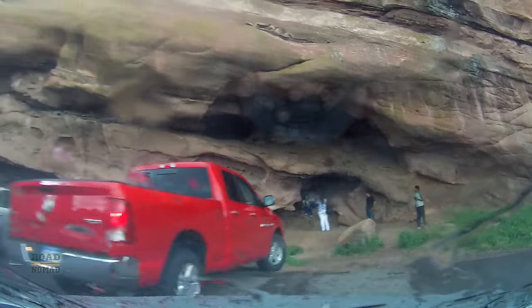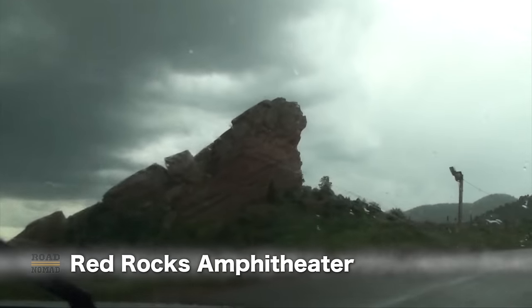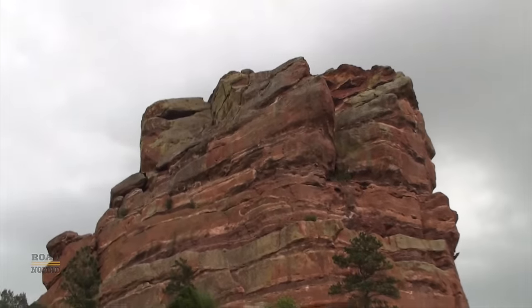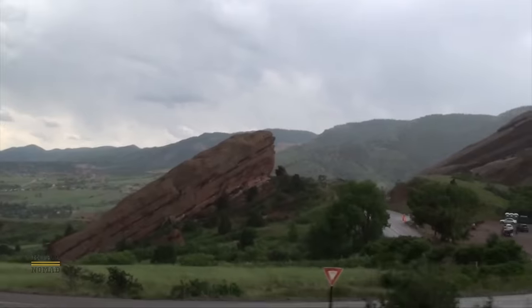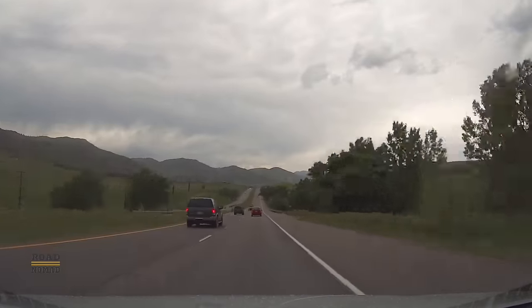No such luck, though. The rain is relentless. Regardless, since there is a concert happening in a couple of hours, we are not going to be allowed to go inside and check out the venue. By the way, all these rock formations around the stage are responsible for the unique acoustics, which make the Red Rocks Amphitheater so famous. Let's get out of here. We will come back again, if and when the weather is more appropriate.